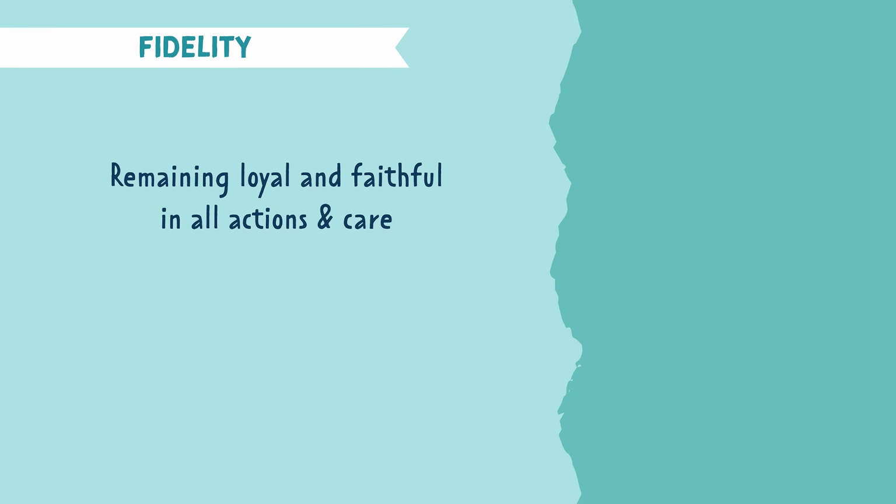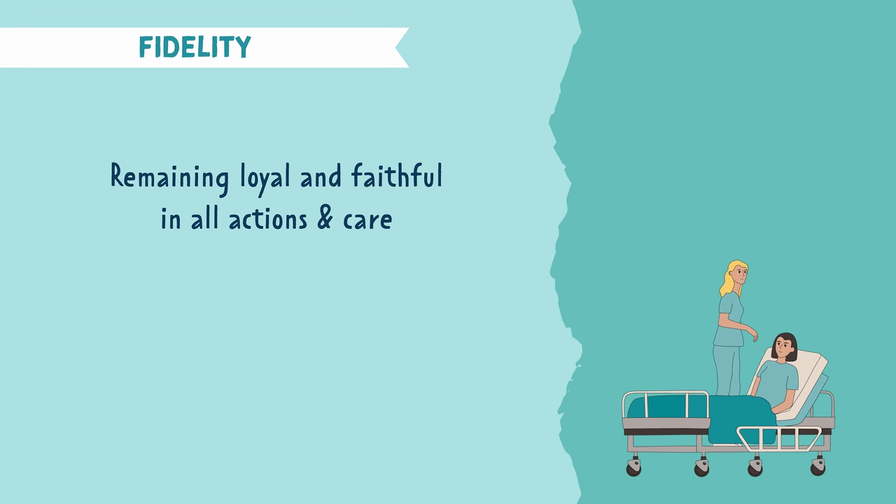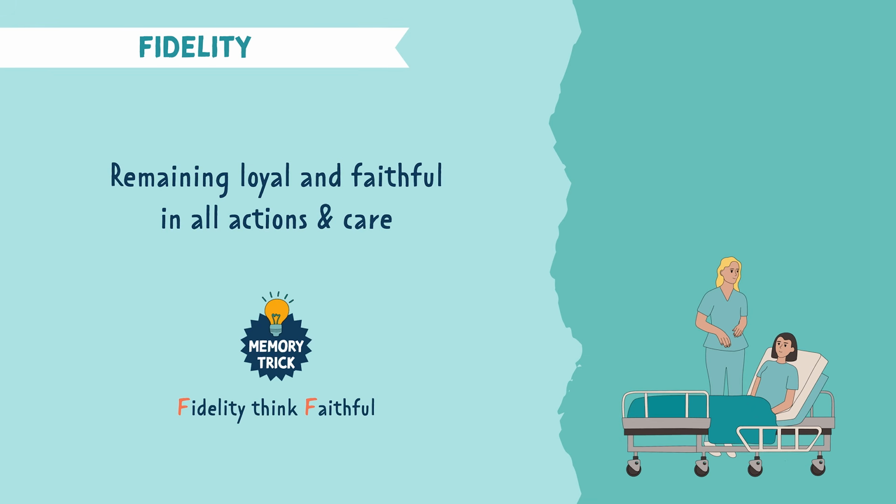The next one is fidelity. This is where the nurse will remain loyal and faithful in their actions and care. They are keeping their promises and providing safe, well-intentioned care. You can remember this by the memory trick, fidelity, think faithful.